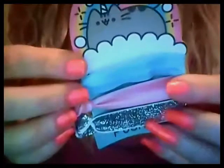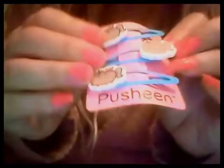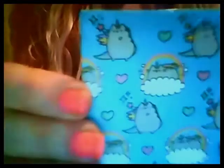Yeah, these are what you find inside. It's hair items, elasticated ones. They'd be quite useful. Definitely useful. And these are nice little Pusheen hair slides. And a little mirror, look, which is always useful, of course. Pretty, isn't it? So that's what's in this little tin.